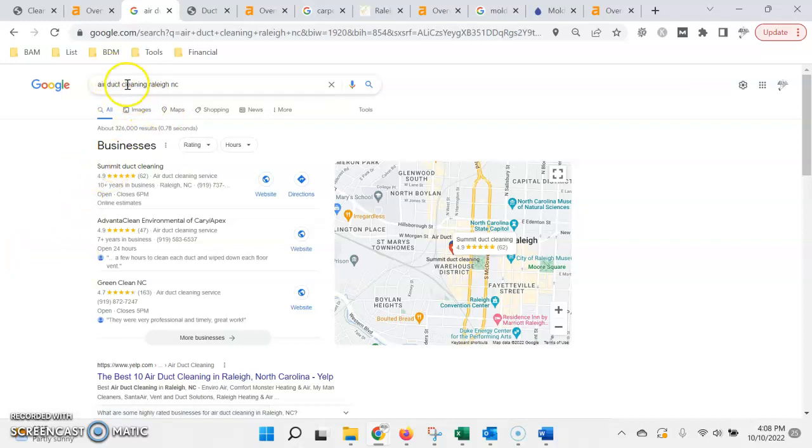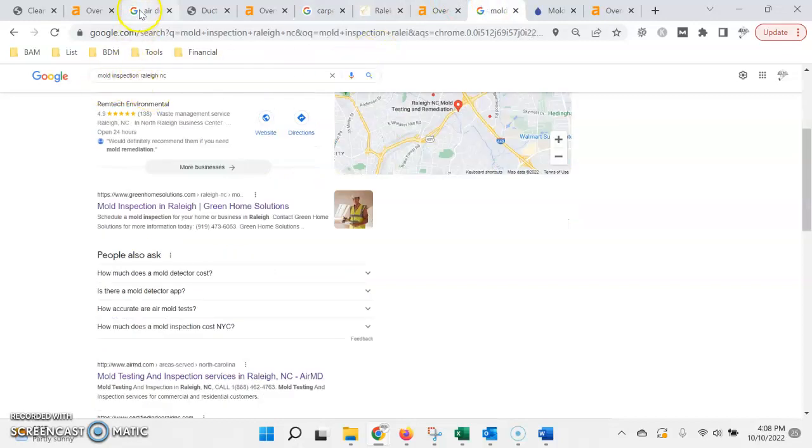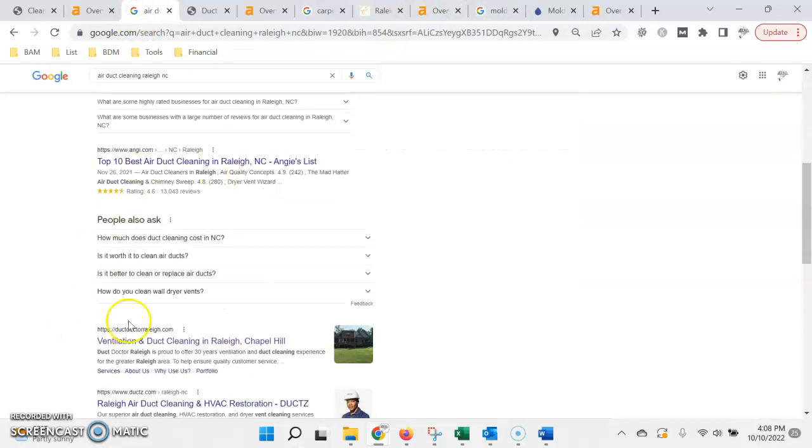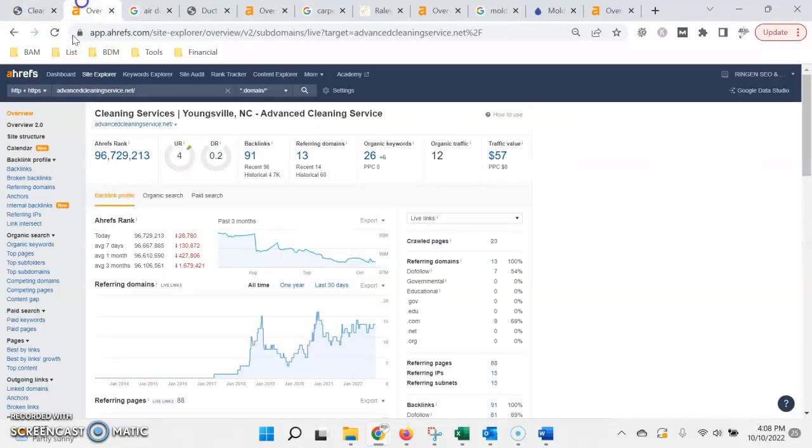So what I've done is 3 different searches in the area for air duct cleaning, carpet cleaning, and mold inspection, and I've taken the top search result and the top company from each of these, as well as your own company, and put them all into this tool that I use, and it shows me all the information that Google finds when it crawls your site, and then ranks its strength and trust on a scale of 1 to 100.